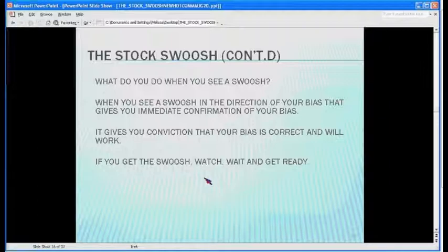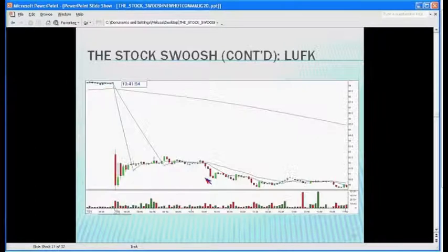But what do you do when you see a swoosh? When you see a swoosh in the direction of your bias, that gives you immediate confirmation of your bias. It gives you conviction that your bias is correct and will work. If you get the swoosh, watch, wait, and get ready. So let's talk about a couple examples here.